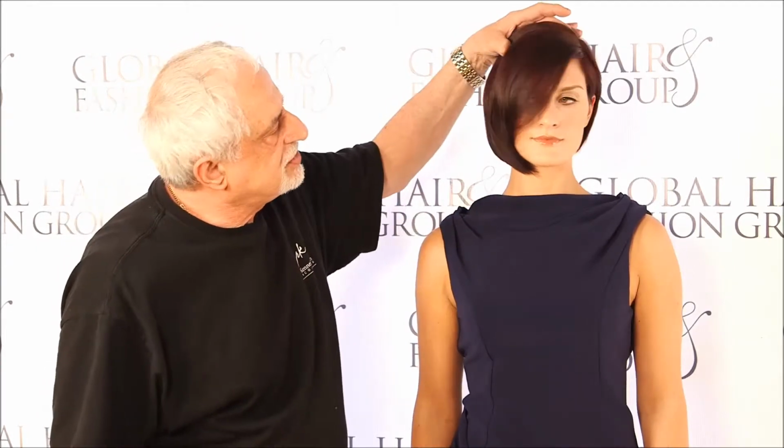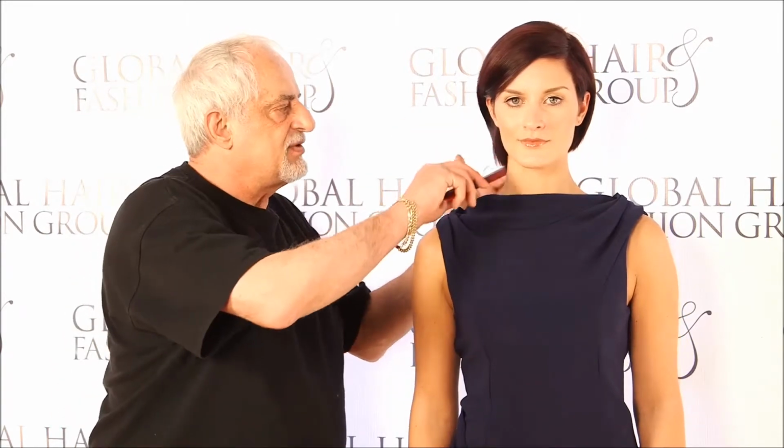Now what I plan to do is go in. Because of the asymmetric, I'm going to create a very curly look with a curling iron to really dress this up a lot. Other than that, it's just a very simple look, just a classic asymmetric with the edge being the hair color itself.